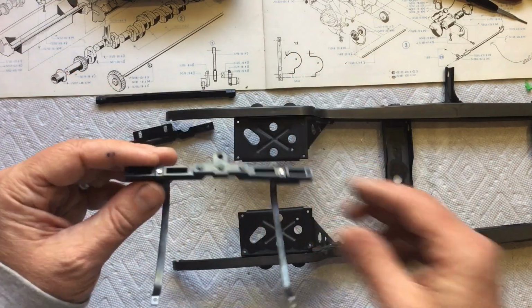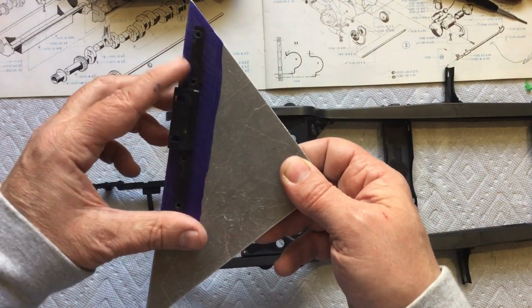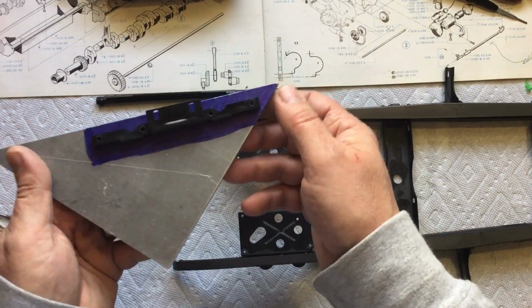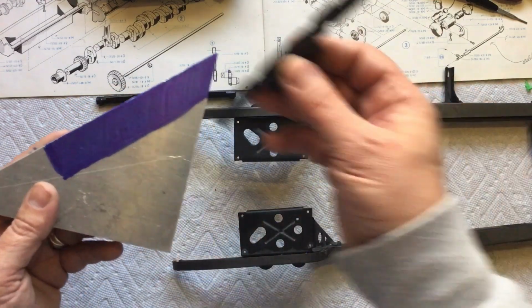Same with this one, but what I want to do first is lay this one out. I've already blued it with a blue Sharpie. So let's take this over to the bandsaw and rough cut this out, and then I'll come back and we'll lay this one out.